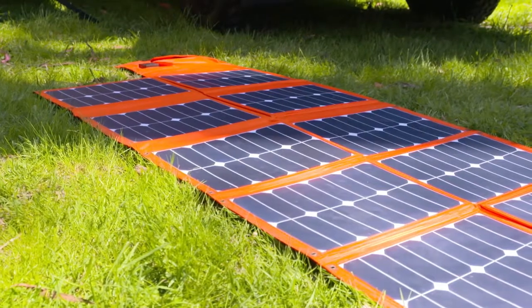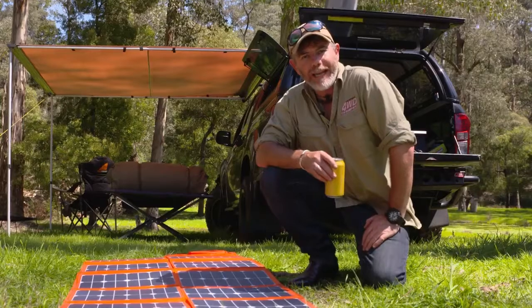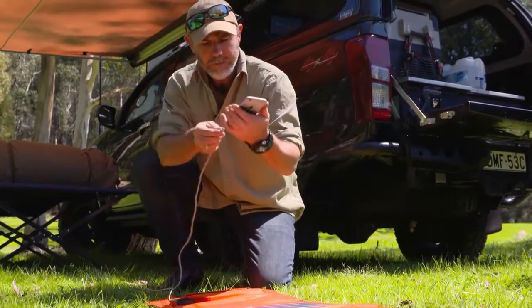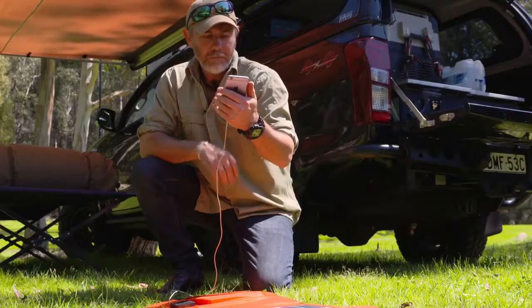You see, this 180 watt solar panel is 18% efficient, where others are between 11 and 15%. Efficiency like that is crucial because, let's face it, it's not likely that you're going to get 8 to 9 hours of clear sunshine every day. The good thing about the Baintech solar blanket is that it maintains that efficiency in low light conditions.